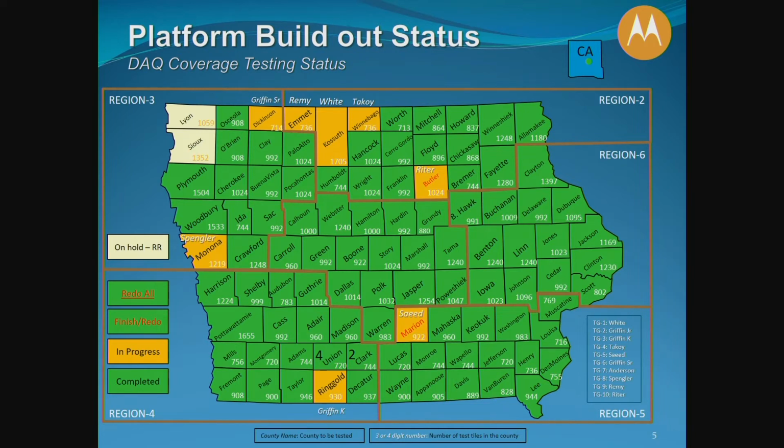So an example, we have over here, can you guys see my pointer? No. Oh. Here I was doing this thinking. All right, so you can see in Kossuth County, we have White is her name. And so she's running Kossuth County.